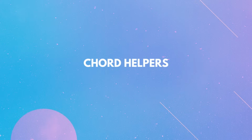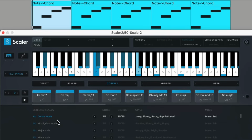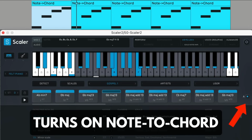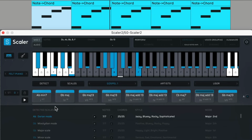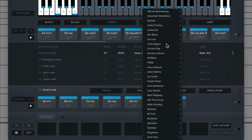Chord helpers. If you're struggling with chords or you keep writing the same chord progression, then Scalar should help. You can trigger chords with 1 note, and then swap different preset chord progressions, sorting by artist or genre.